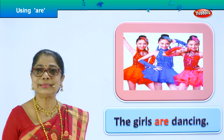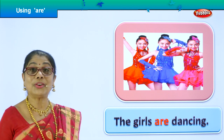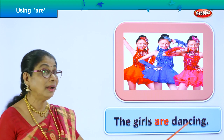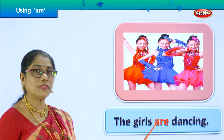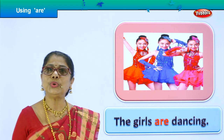Where do you dance? On the stage. When do you dance? On a school day? Yes? Or on a teacher's day, student's day, you dance. Here the girls are dancing. Read the sentence. The girls are dancing. Look at the use of R in the sentence. Good. Let's go on to a new picture.